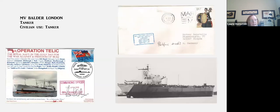The Balder tanker is also a P&O ship. It was used again to dispense fuel at a safe area. Like its predecessor, it was also sold to a Liberian company and then to a Norwegian company, I should say, and scrapped again in 2004.